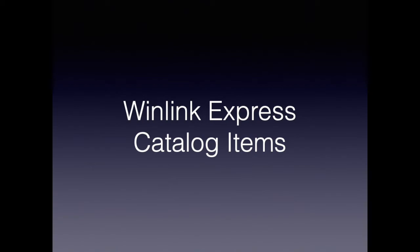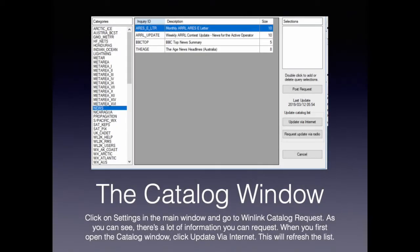We'll quickly talk about catalog items. These are really cool. If you go to Settings, Request Catalog Item, you'll get a window that looks like this. What I would recommend, before you do anything, is on the right-hand side, down near the bottom just above the Cancel button, there are two buttons. You can request an update via your radio, which, when you click that button, will put a funky coded email in your outbox. Then you start a Winlink session, and it will send your request. Reconnect in 5 or 10 minutes, and it will update your catalog items here automatically.